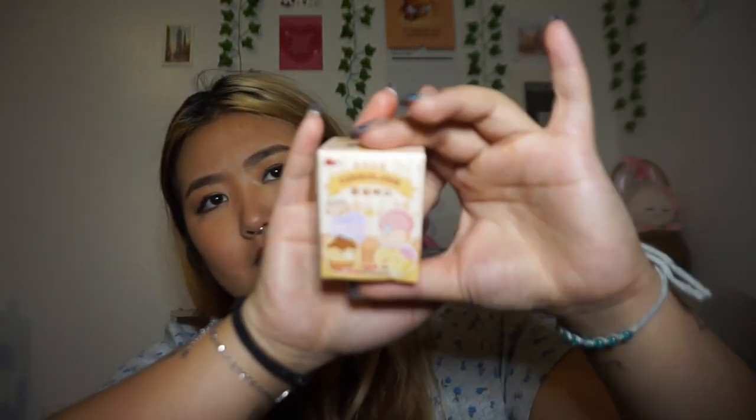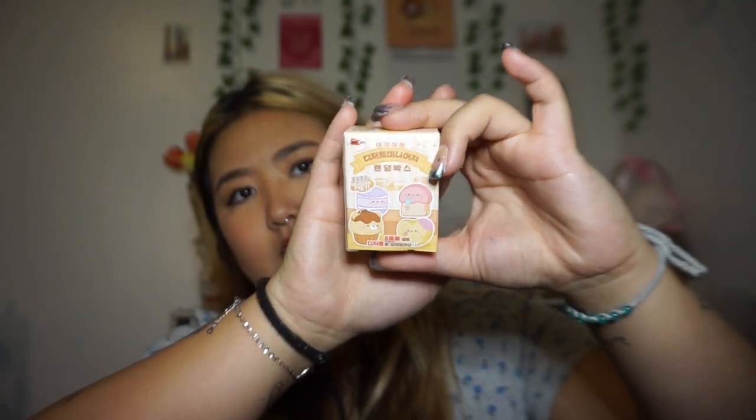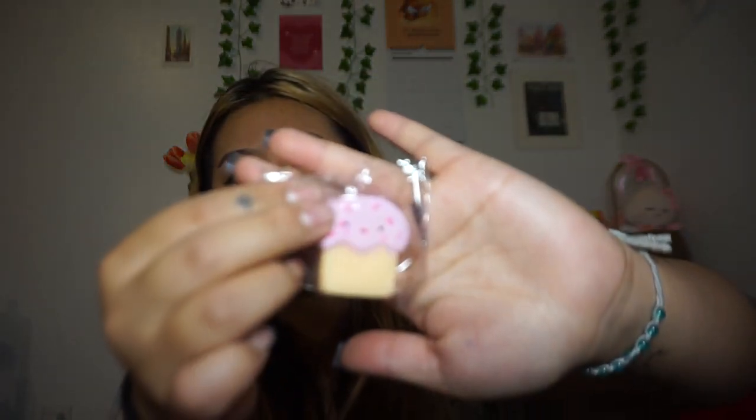The next unboxing for blind. It's like this dessert thing. I have no idea, but I'm just gonna open it. Kind of hope for the best. Oh, it's like a squishy. Oh, that's so cute. I think it's for like a pencil. I don't know. It's cute though.